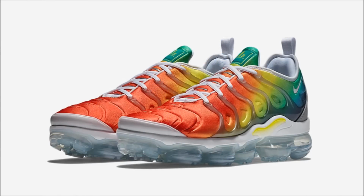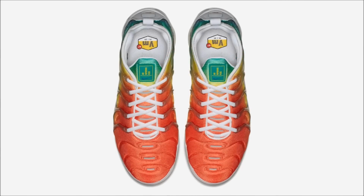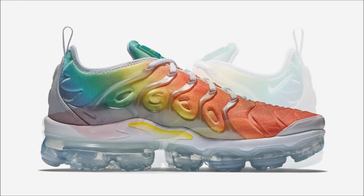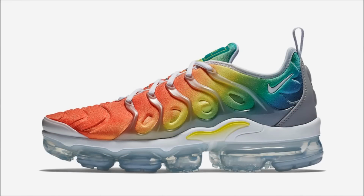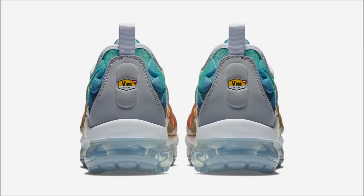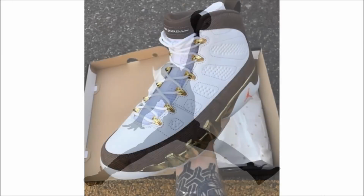And another one, but this time I think the colorway's dope. The Nike Air VaporMax Plus Rainbow. For this go around, Nike dresses the shoe in a white, Neptune green, dynamic yellow, blue nebula, and habanero red colorway, highlighted by the gradient fade shading from blue nebula on the heel to habanero red on the toe. In the past, these colorways have been reserved for the women, but guys, you could get your hands on these April 26th for $190.